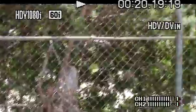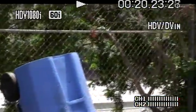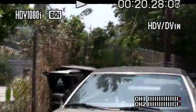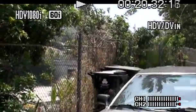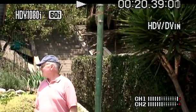Right behind me is the number 2 freeway, which we all know. We are on the easternmost side of the area designated as Silver Lake. Across the freeway is Echo Park. All right, so here's Bob at the bottom of the stairs, and he's going to start the long trek up.